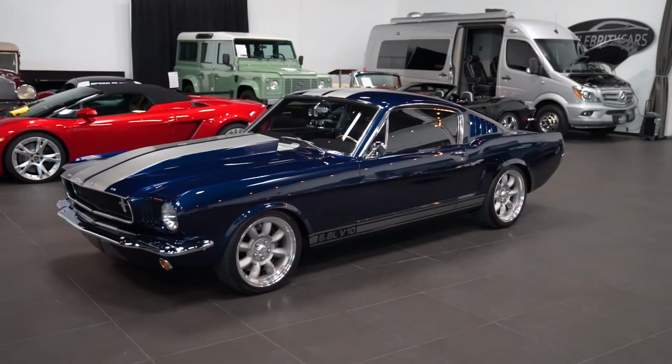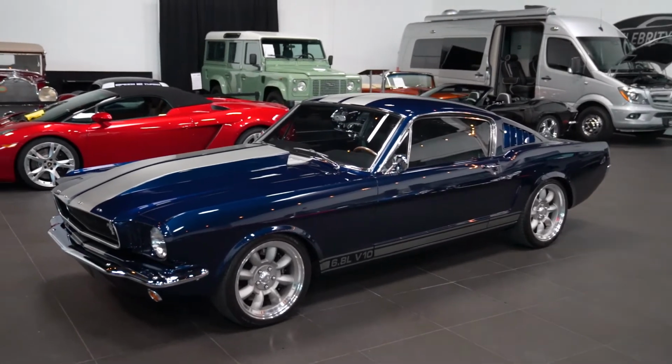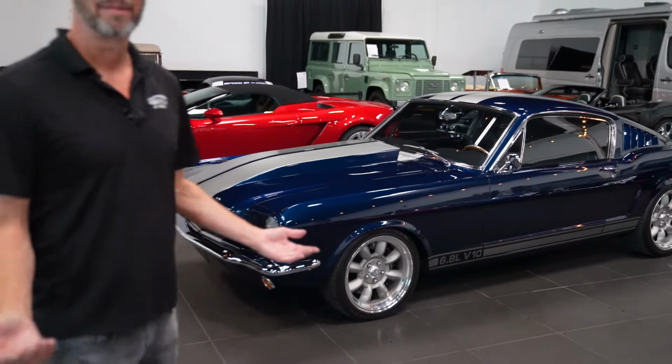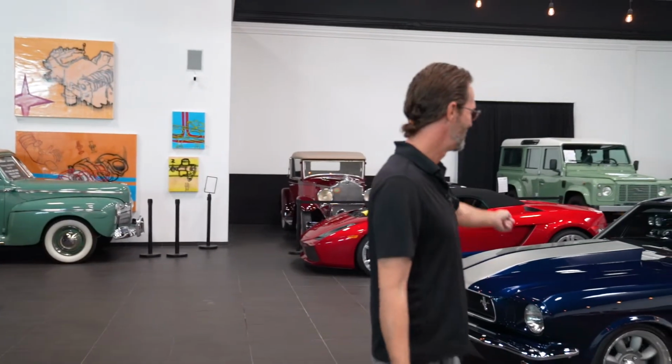It's just so sick. So yeah, folks, really to wrap it up, good luck finding another V10 in a Mustang, especially a 1965. So it's a very, very special car. Wait till you see the engine compartment. It's going to blow your mind.